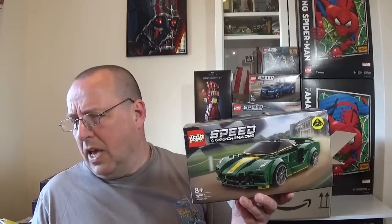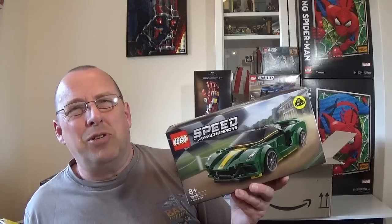Normally the recommended retail price on these is £19.99. They're quite often reduced to around 16. Amazon had them at 15 with another 5% off, so it made these £14.25. I've had better deals on these in the past. I think last year I got some for around £12, but still I think £14.25 is quite a good price for this particular set, just happy to get some more of these.